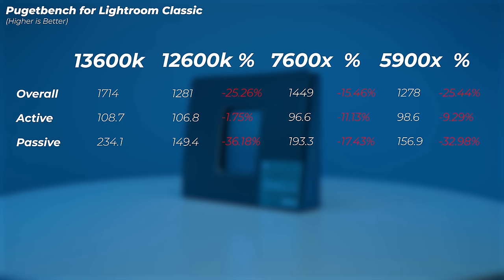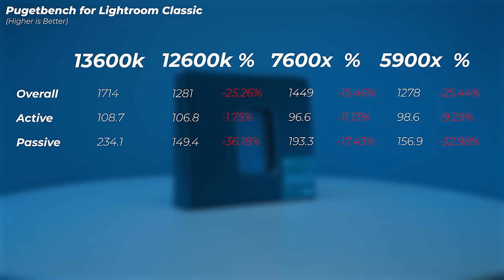The 7600X is about 15% slower in the overall score, and 11 and 17% slower in the active and passive scores respectively. The 5900X is 25% slower in the overall score and 32% slower in the passive score, and about 9% slower in the active score.